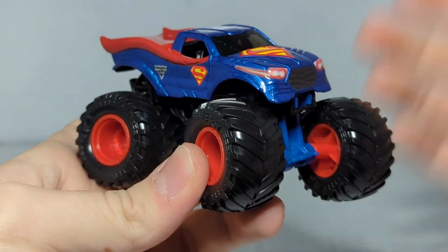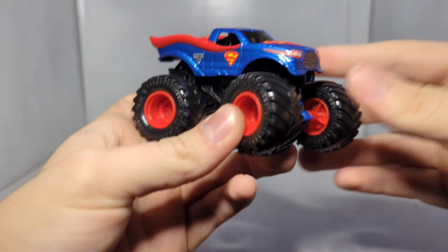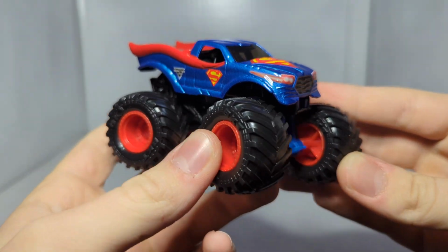So anyway, everybody, there you go. That is the second truck of today's video, the Superman, a really cool one.